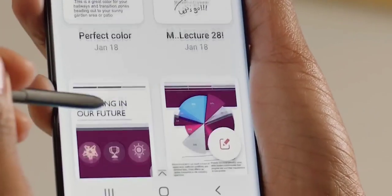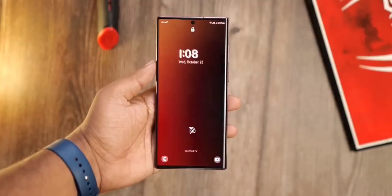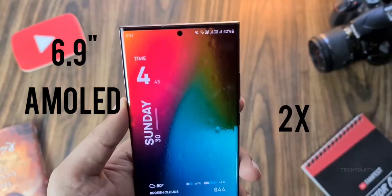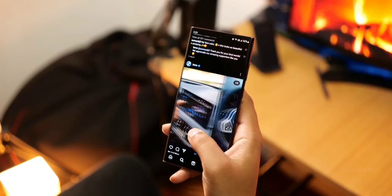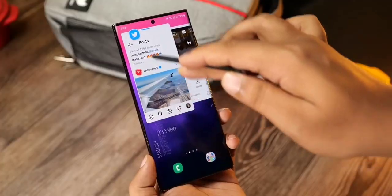It is rumored to come in three sizes: the S23, the S23 Plus, and the S23 Ultra. The S23 Ultra is expected to have the largest display with a whopping 6.9-inch AMOLED 2X screen. All three models are expected to have a high refresh rate of 120Hz, making for smooth and seamless visuals.